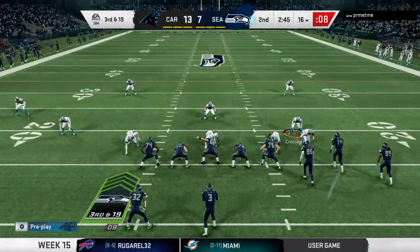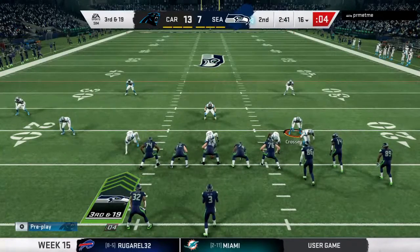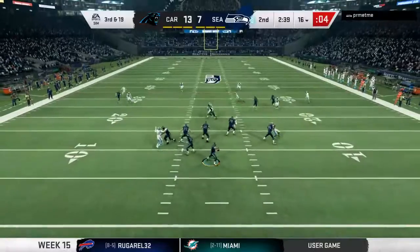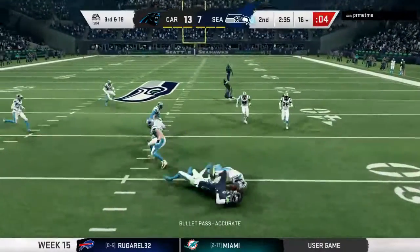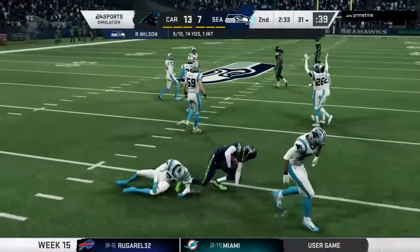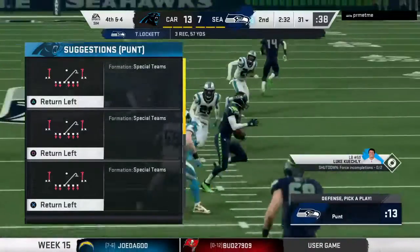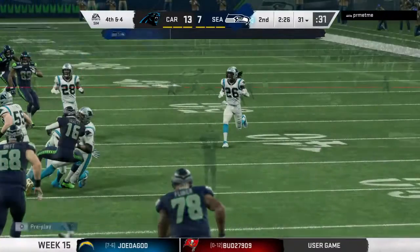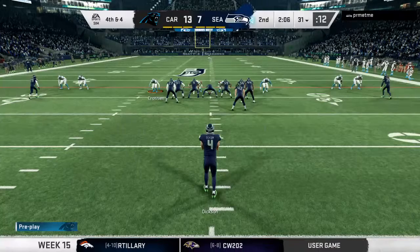Mike, check, 59. 3rd and long, it's Wilson. Big hold of the 30. It's caught, block it. And all the way up to the 31-yard line. It's a 15-yard pickup, but it'll lead to a 4th down. On 4th down, ready to punt, Michael Dixon.